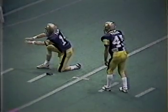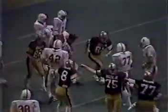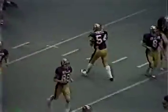Okay, now we're ready. There's the fake. How about that? Well, we called it for you. They ran the fake inside, and Doug Persinger has got the first down. You must have been in Phil Carpuck's playbook.